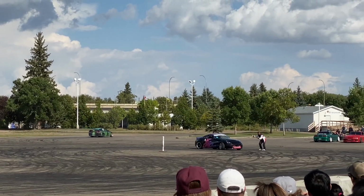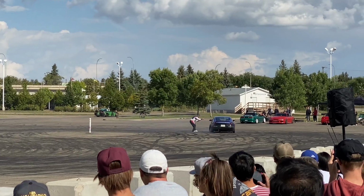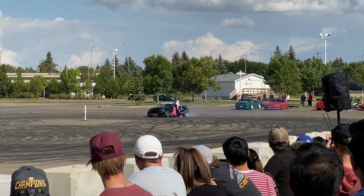Oh, look at this control, folks. That's our man, Chris Gonzalez, and Team Easy Drift.